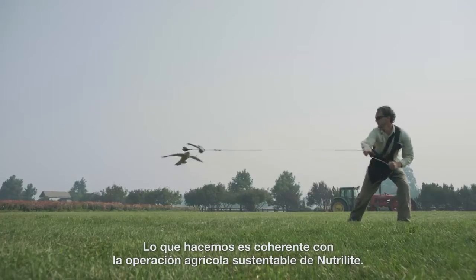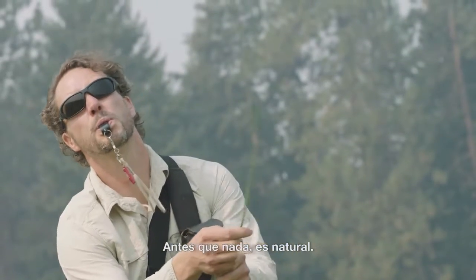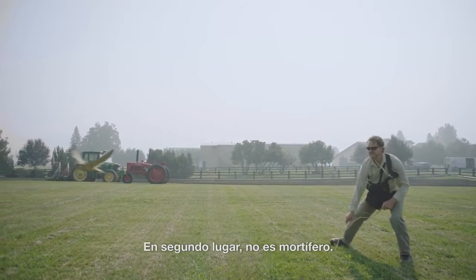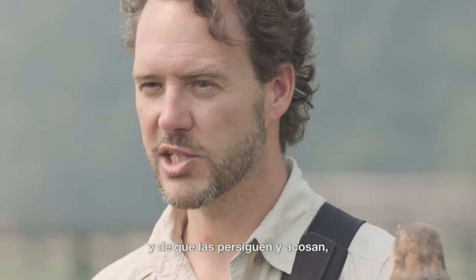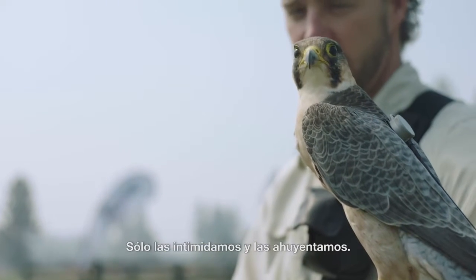What we do is consistent with Nutrilite's sustainable farming operation. First and foremost, it's natural. We're using trained wild-type predators in a natural setting to deter pest birds. Secondly, it's non-lethal. Despite the fact that these are natural predators of birds and they pursue them and chase them, we don't catch them. We're not killing pest birds on the property. We're just intimidating them and scaring them.